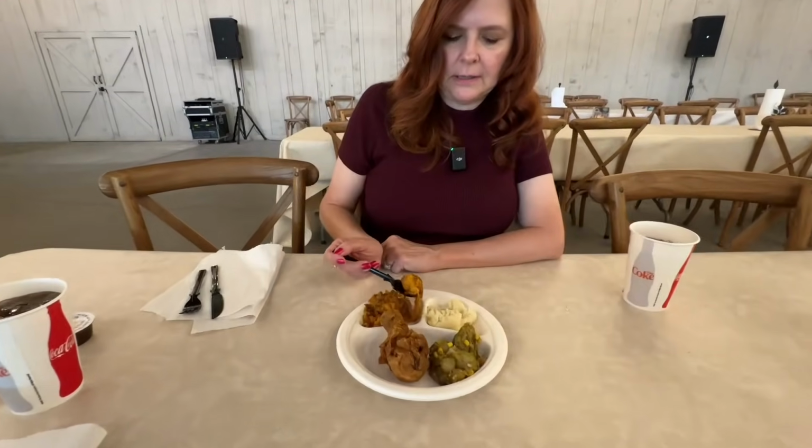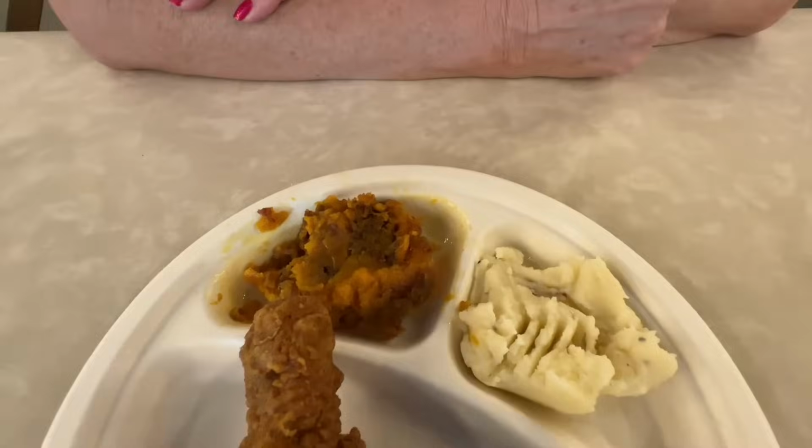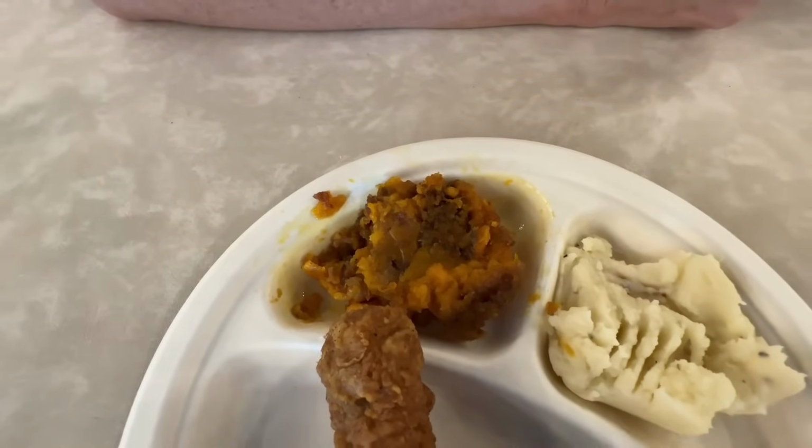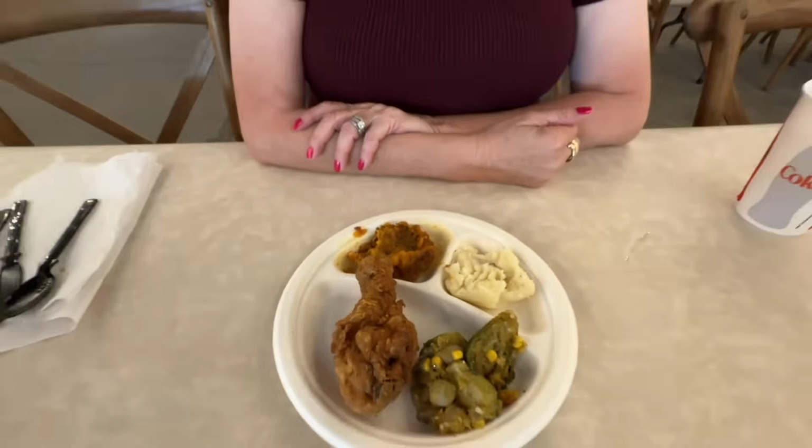Want to try the sweet potato casserole? This is a great side item for the fall. Those are really good. They're sweet with that cinnamon flavor, some brown sugar. The potatoes are soft. The pecans are chopped up pretty fine. And there's supposed to be walnuts in there also.